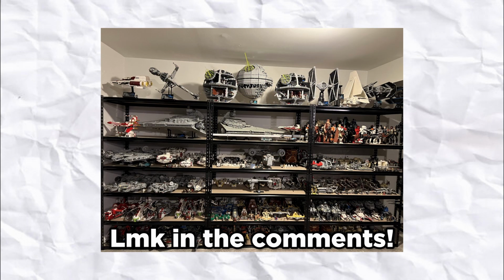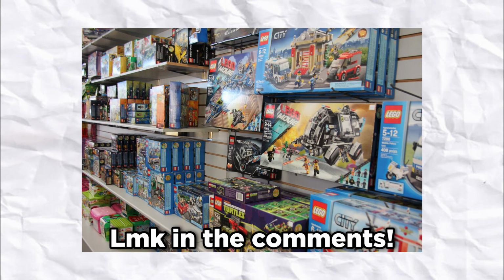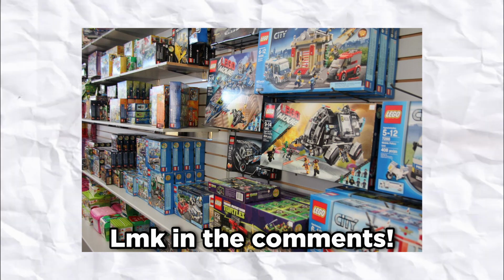So let me know down in the comments, what is LEGO like in your country? Are there certain stores that sell sets at a discount on day one, or is it really hard to find any sets under that MSRP?